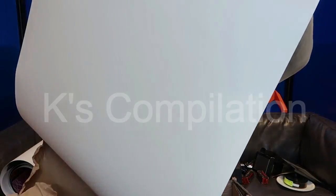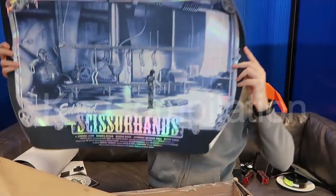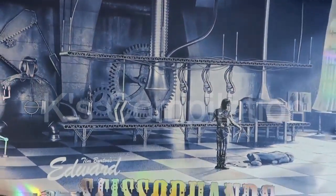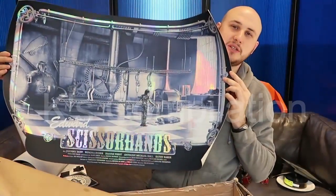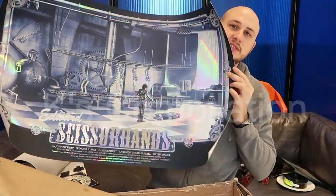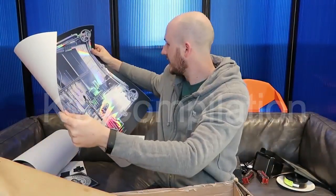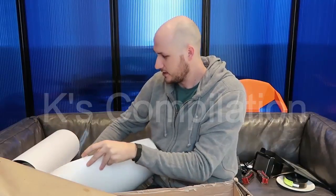Whoa, this one is cool too. Oh my gosh, this is Caesar's Hands. I watched that movie actually, I liked it. It was an old movie, I watched it when I was a kid. Look at the poster. This is sick, man. This one is not a signed poster, but nevertheless, it's amazing.